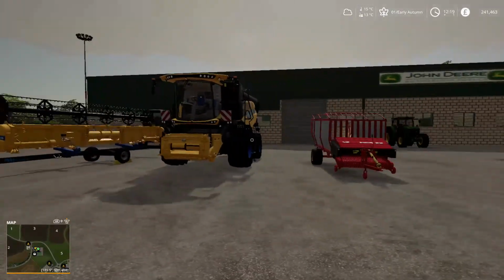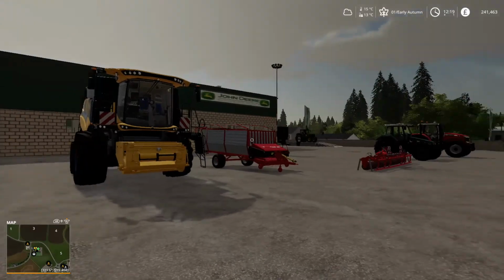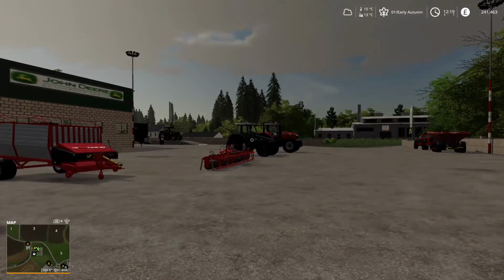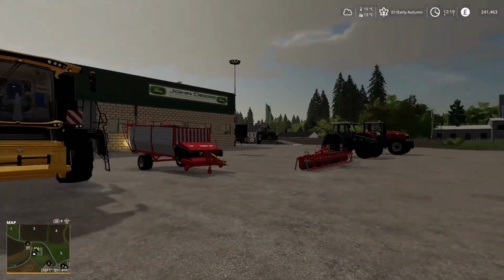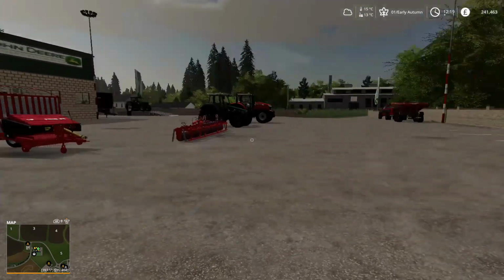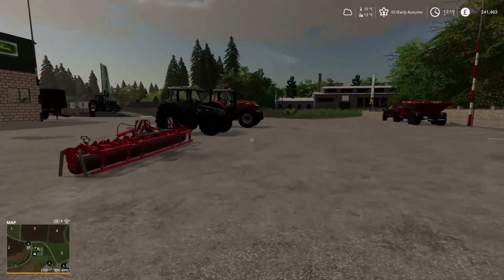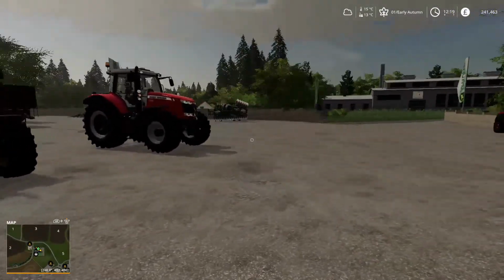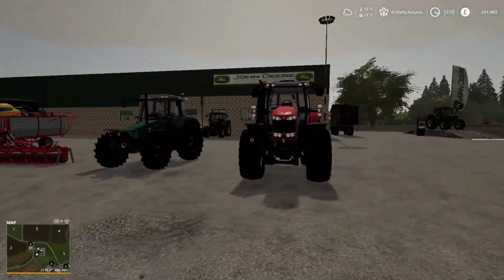So what I'm going to do is get all this stuff back to the yard, and then we'll set about that harvesting contract on field 11. Right, so we will see you in a bit, probably back here, or probably at field 11 actually, with all the equipment ready for the harvest.